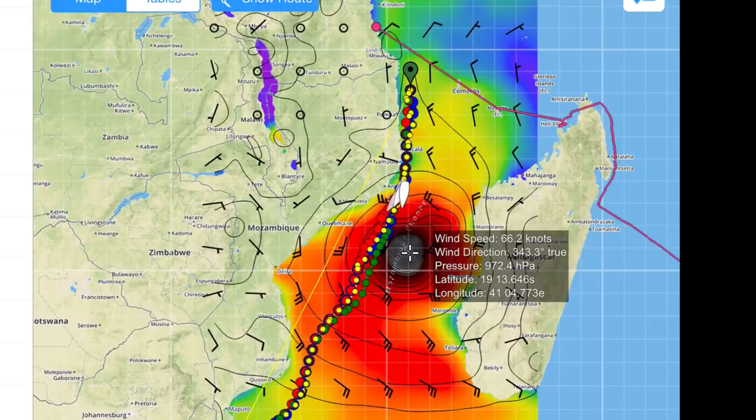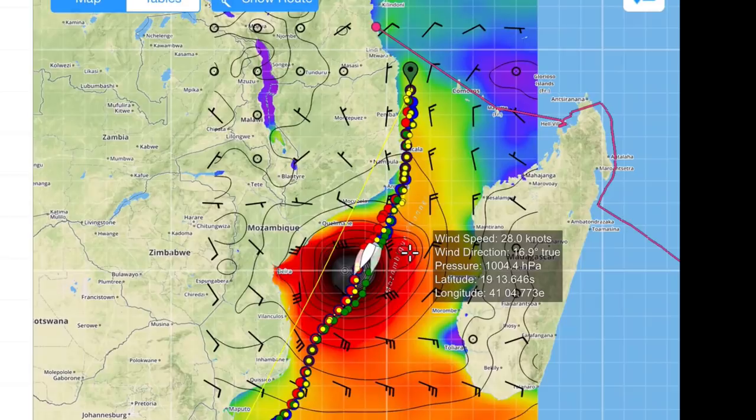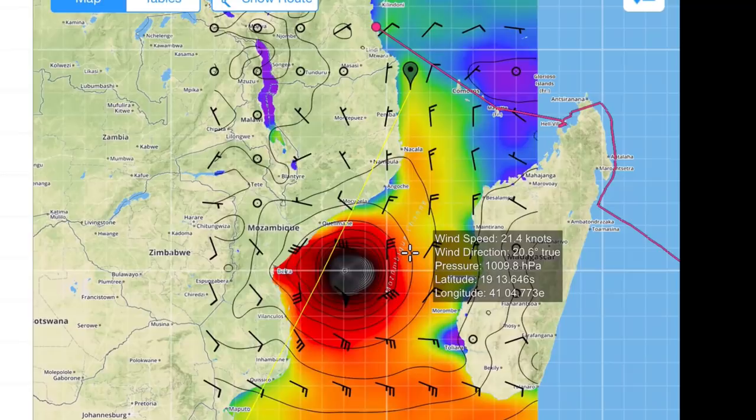If we wait too long to go this route, then the northeast winds, which we really need to get south, will turn to their seasonal southeast winds and put them right on the nose. So it's a very difficult passage up ahead. We have to play the weather exactly right, pay very close attention to what's happening, and keep our fingers crossed.